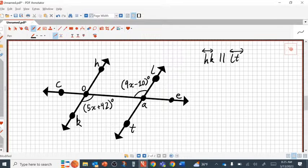That's 9x minus 10 degrees, 5x plus 42 degrees. What are you thinking, Angie? We're currently trying to write down the thing. Oh, okay. Because I heard someone say you're really good at this, Angie, and I was like, ooh, I want to see.